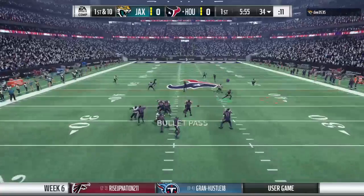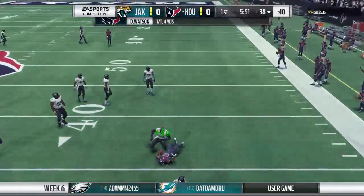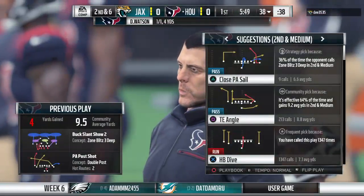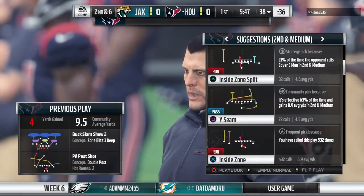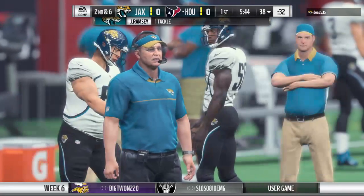Now a play fake here on 1st down. Quick hitter here, it's complete. And he'll be brought down shy of the 40 at the 38-yard line. So that throw good for 4. It's 2nd down. I think defensively you're okay with that.